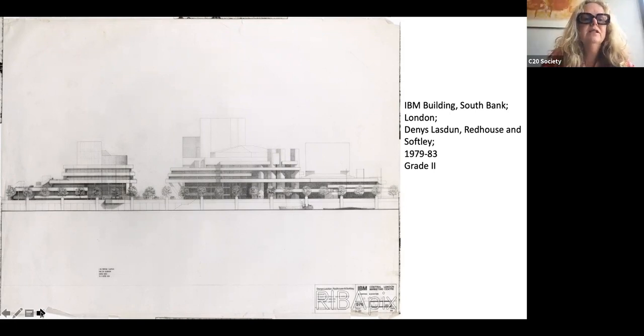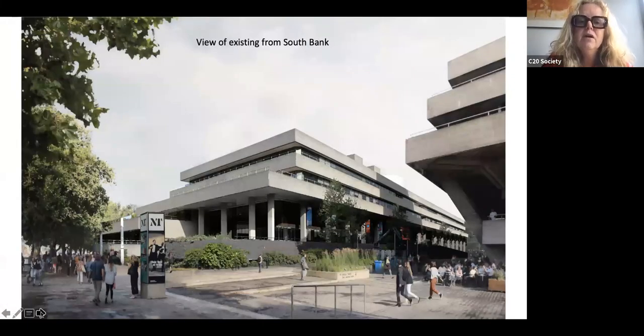There's been a scheme here to put on a huge roof extension and also to fundamentally change how the building meets the Riverside Walkway and the facade that runs along parallel to the side facade of the National Theatre. So we put this building in for listing, and it was successful, and we have gone through several iterations of a revised scheme, and that's how it looks at the moment.